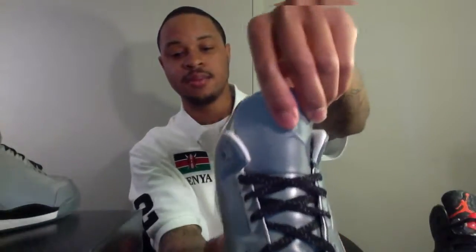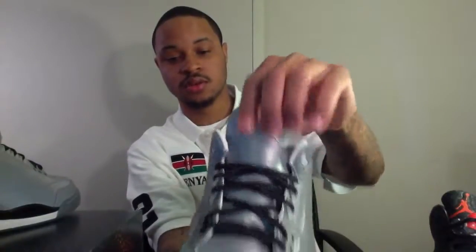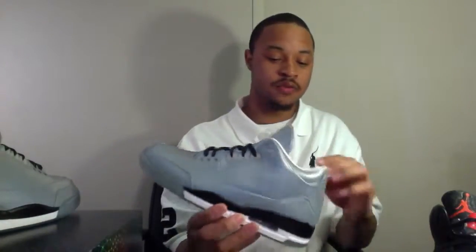Then we got that embossed Jordan on the tongue. The regular Jordan on the tongue is embroidered. This was more embossed and engraved into it. Nice shoe, very nice shoe. And then we got that white inner leather sock liner, which is very soft.